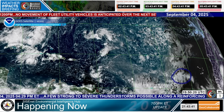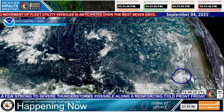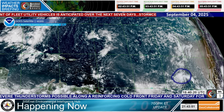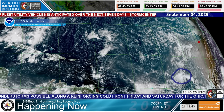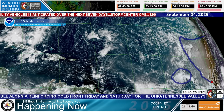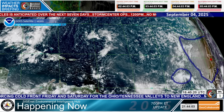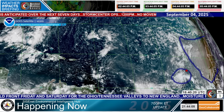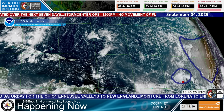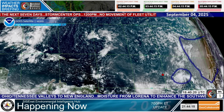If you notice real quickly, and I'm going to stop this loop here and take it back just a little bit, because I want you to notice something with the sun on the western horizon. Look at all this Saharan dust out here off of Africa. That is really a lot of dust. Look how thick it is here because the sun is setting. A lot of dust there, but this 91L has its own little cocoon of moisture that it's going to take along with it as it traverses the Atlantic Ocean.